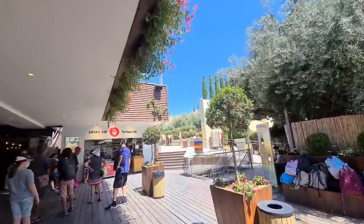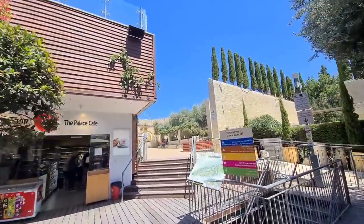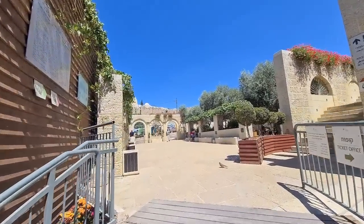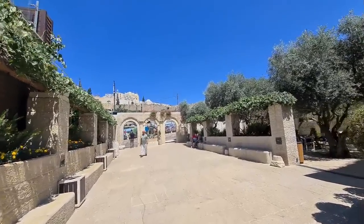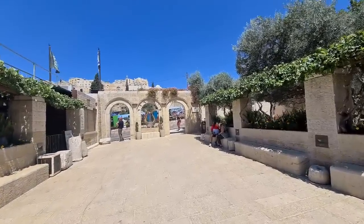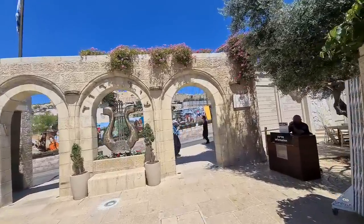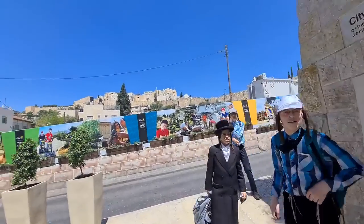What we are going to do is enter a kind of tunnel that will take us to the Temple Mount. It's a drainage tunnel, or sewage tunnel, that was built by King Herod. We excavated it lately, and we can walk through it. Then we are leaving the City of David, and we will enter another excavation area.